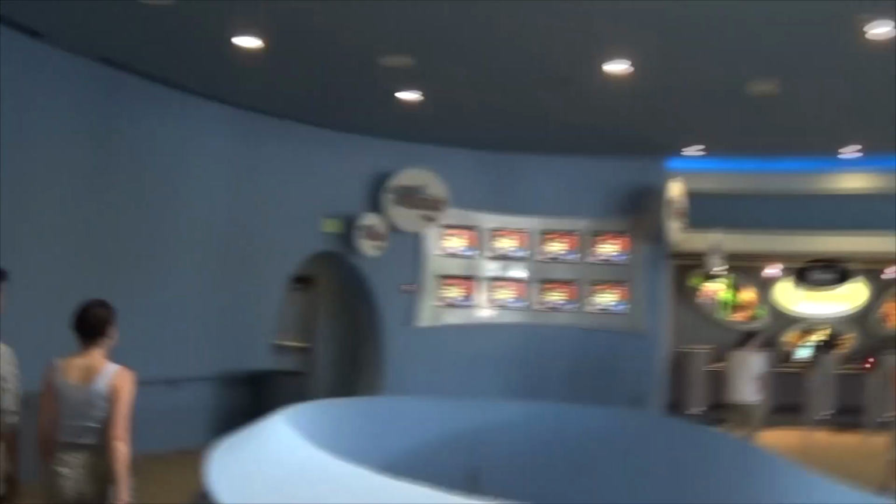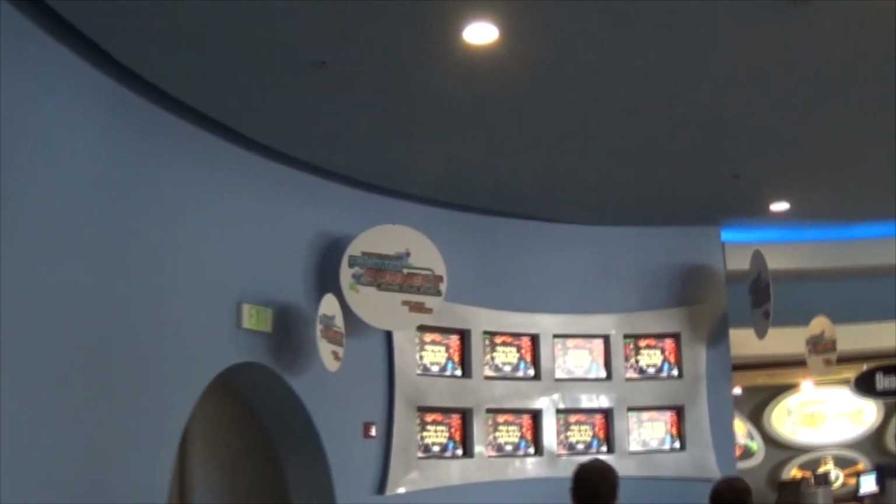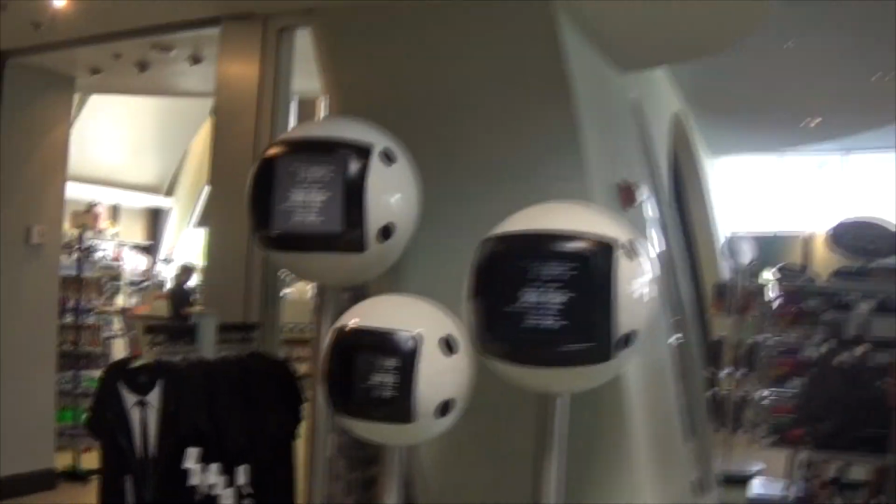And you get some good G-force as it spins you. It's very, very good. Like I say, it's all theming in there, hardly any screens at all. So it's a very immersive experience as it takes you around, just like in the movie Men in Black. Really, really good. The rides are just like the movies. They are really, really good.